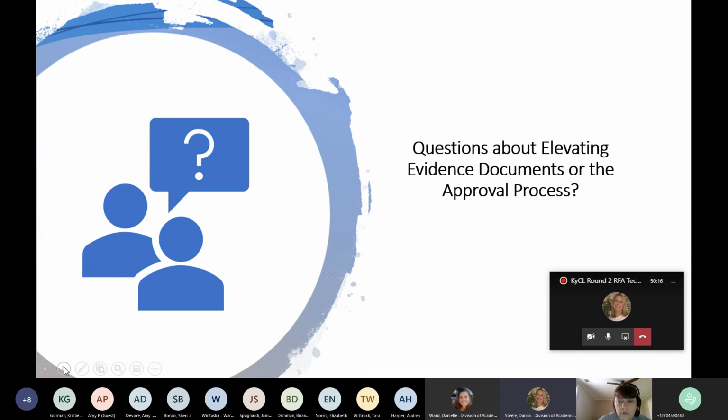So when someone asks when they will hear back, when you fill out the forms, they have to be received in that KDE RFP at education.ky.gov mailbox by Friday, November 6th, to be considered. And then you will hear back by November 27th, and whoever emails the elevating evidence forms will be the person who is sent the email about whether that will be approved or not.